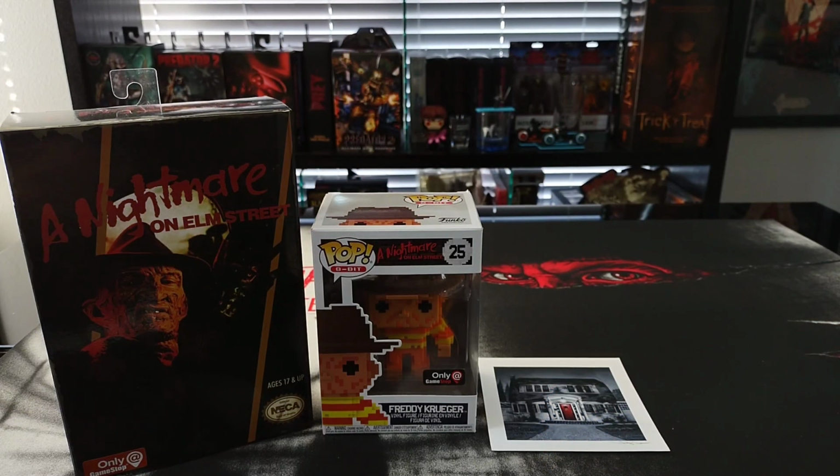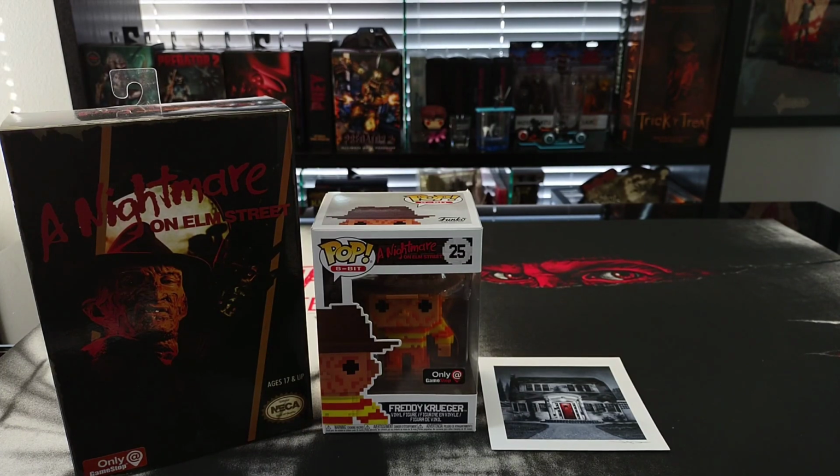So one thing I wanted to mention also, guys, that's not showcased here, is I have met Robert Englund before, as well as Heather Langenkamp and Amanda Wyss, and I did get them to sign a mini poster of Nightmare on Elm Street. Unfortunately, I have it put away, so I wasn't able to get it out in time to showcase that for y'all, but I'll get it out of storage and I'll be able to share that with y'all at some point. That about wraps it up for this video.